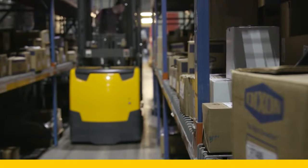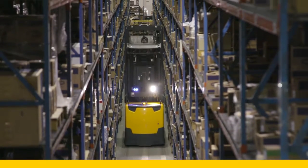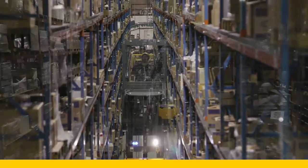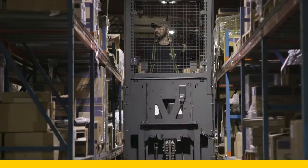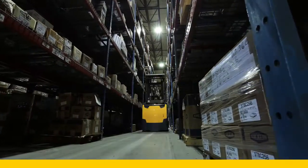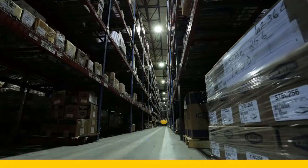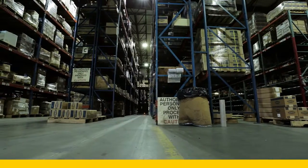The operators on the Jungheinrich order picker are much more comfortable to make their ascension and their descension as they travel the aisle. So as they get to the pick location, they're already at the proper level to make their pick. Over the course of the shift, an operator on this particular order picker is probably going to get at least 10 to 15% more picks. We typically can run this machine 2 full days before we plug it into the charger. Even on that second day, we have the confidence to know it's going to get us until 7 p.m.